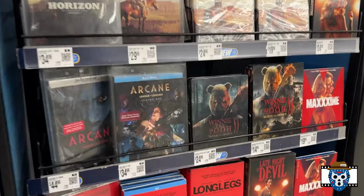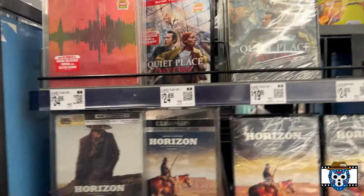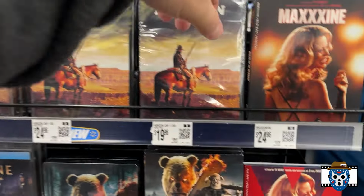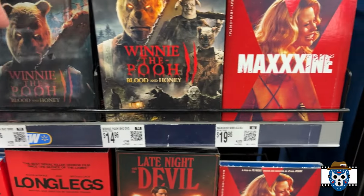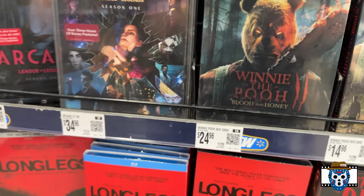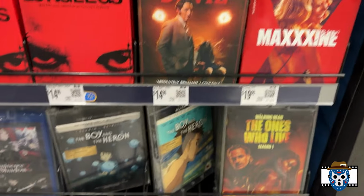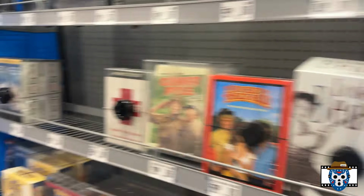Over on the side, still got the Quiet Place exclusive Steelbook. They got the Horizon Steelbook in here. You got Maxine 4K. You got the Walmart exclusive Blu-ray slipcover there. Still got Winnie the Pooh, the Steelbook for number 2. I'm a poet and didn't know it. Long Legs, Late Night with the Devil. So pretty stocked. Got some pretty decent stuff.